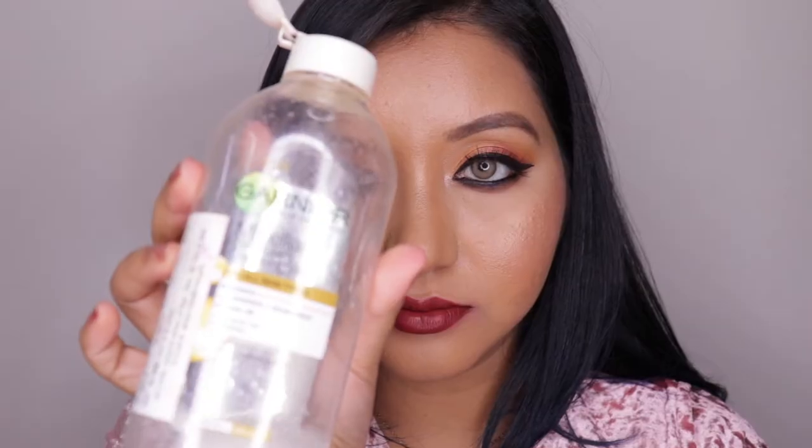Now the darker shades do tend to stain your lips, so just FYI, because even if you use an oil infused micellar water, the stain is not going to leave your lips at all. However, the nude shades or the lighter shades do not stain and they do leave pretty easily. I feel the nudes in this collection fade from your lips pretty quickly.